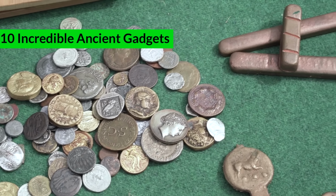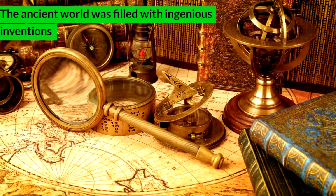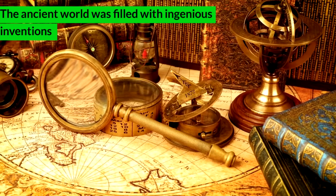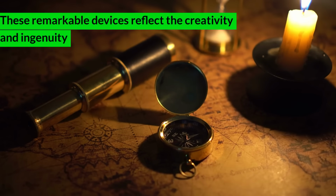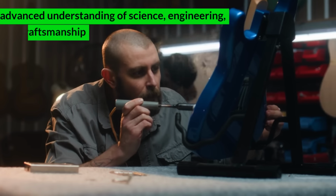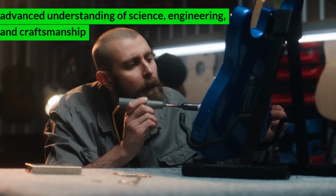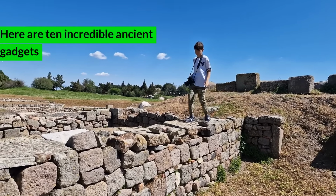10 incredible ancient gadgets. The ancient world was filled with ingenious inventions that laid the groundwork for many modern technologies. These remarkable devices reflect the creativity and ingenuity of early civilizations, demonstrating their advanced understanding of science, engineering, and craftsmanship. Here are 10 incredible ancient gadgets that showcase this brilliance.